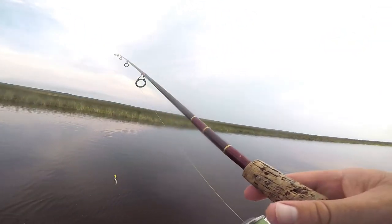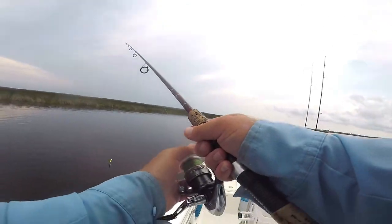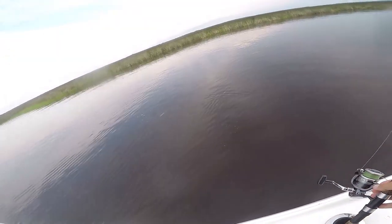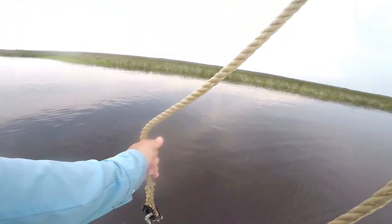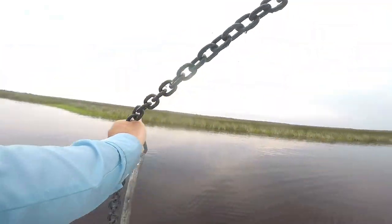All in all, it was a fun day. You know, we didn't get the tagged redfish that we were after, but we did catch a lot of fish. We did pretty good on the reds today, caught a couple other little fun fish, and now it's time to go.